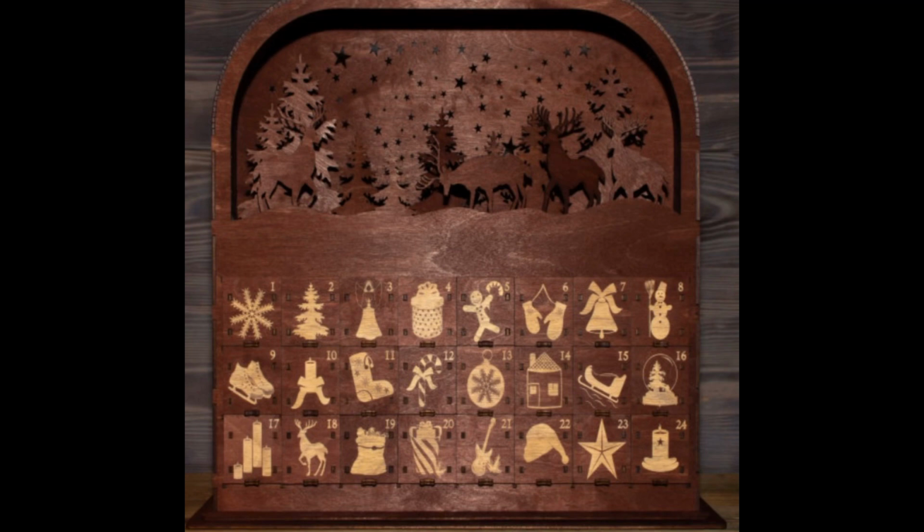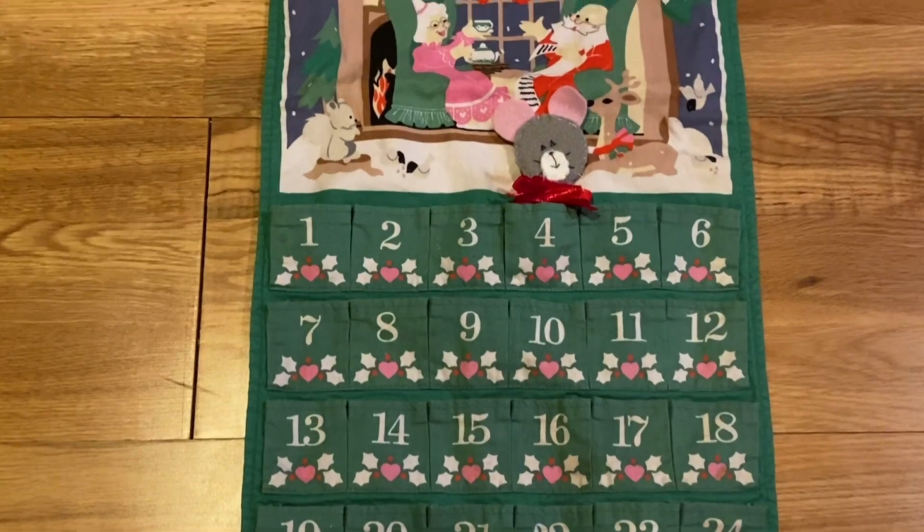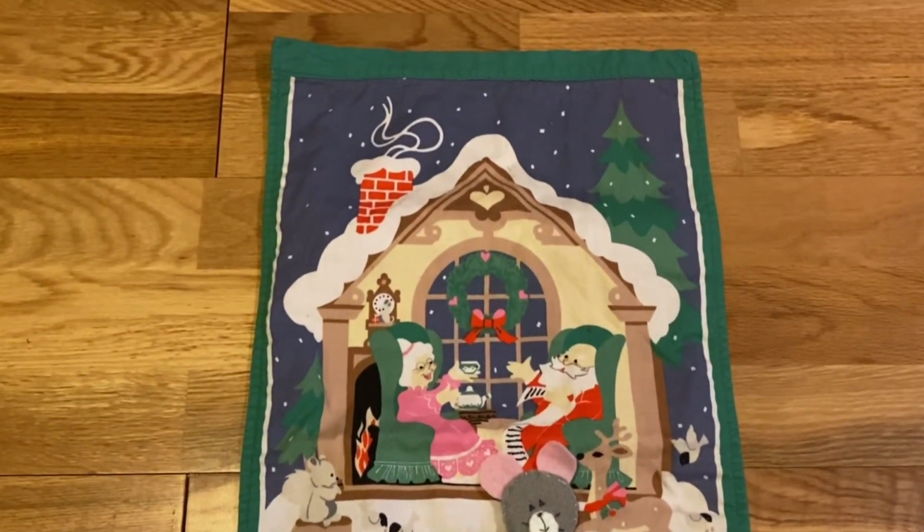Another good one, probably one of my favorites, is number 3, and that is rare vintage advent calendars. I sold 2 vintage advent calendars this year so far. The first is that iconic mousy calendar. I actually had this one when I was little, and me and my sister would fight over who got to move the mouse. The mouse is actually really hard to find.